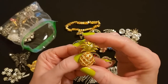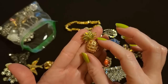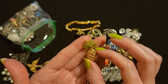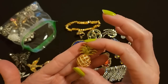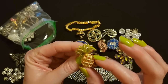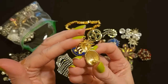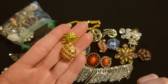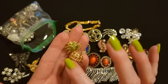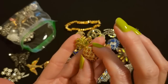Oh my goodness. It's a pineapple. I love it. I think if you're on a cruise ship, if it's upside down, you're a swinger or whatever. Whatever, I don't care. I like stuff with little pineapples on it. It's so cute. This is a pin. Look at it. I've never seen a pineapple pin. It has orange rhinestones here on the pineapple body, and then the top has little tiny green rhinestones.